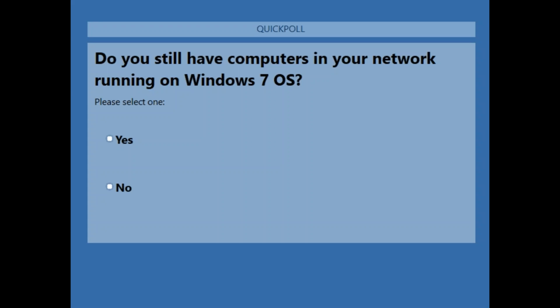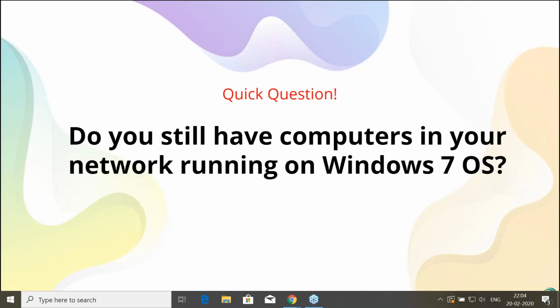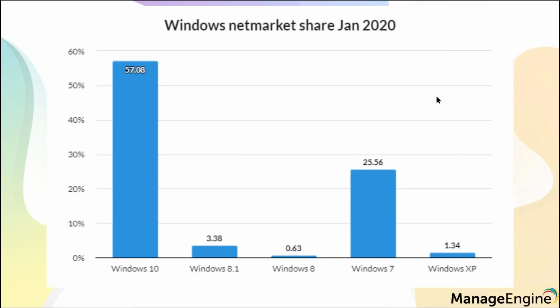Well, according to this poll, about 70% of you say you are still maintaining Windows 7 computers in your network. Unsurprisingly, we have sufficient reasons to believe that most of us are still reluctant to let go of this decade-old OS. Let me show you the net market share data that is taken at the end of 2020 January.